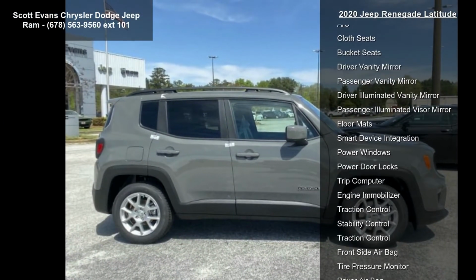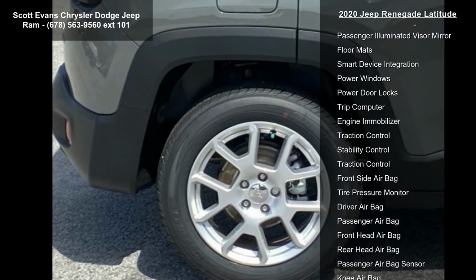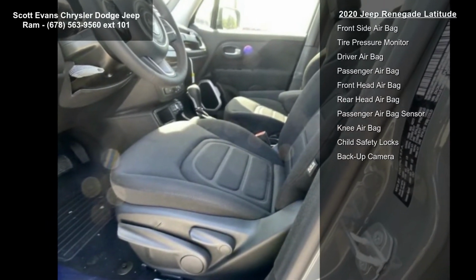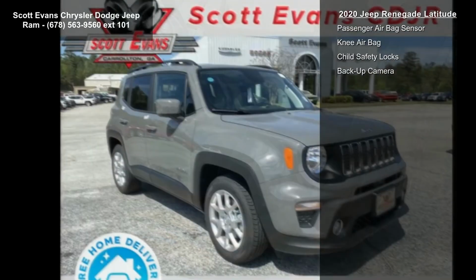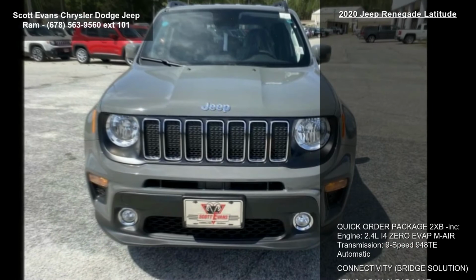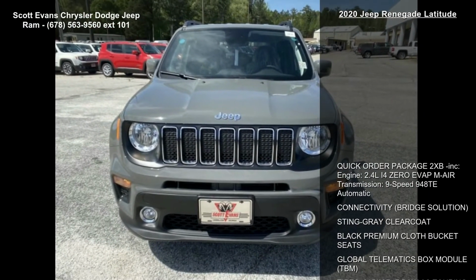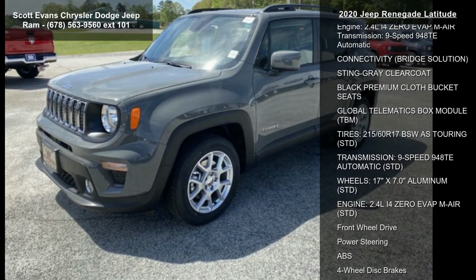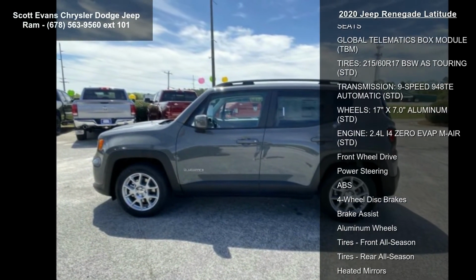Module TBM, tires 215/60R17 BSW Touring STD, transmission 9-speed 948TE automatic STD, wheels 17 inches x 7.0 aluminum STD, and engine 2.4L I4 MultiAir STD.